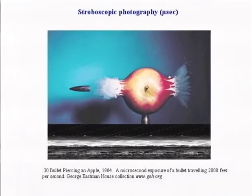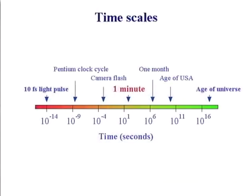Now, in the research lab, we're now using light flashes that are 1,000,000,000 times shorter in time than the one that was used to create this photograph. And of course, in that period of time, a bullet isn't going to move more than a couple of widths of an atom. But the things that do move in that time are atoms and molecules. So in our research lab, we look at how atoms and molecules move. And we have a demonstration.